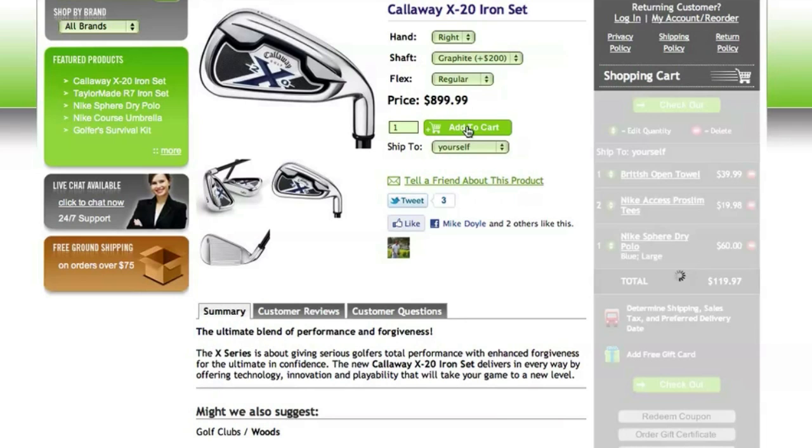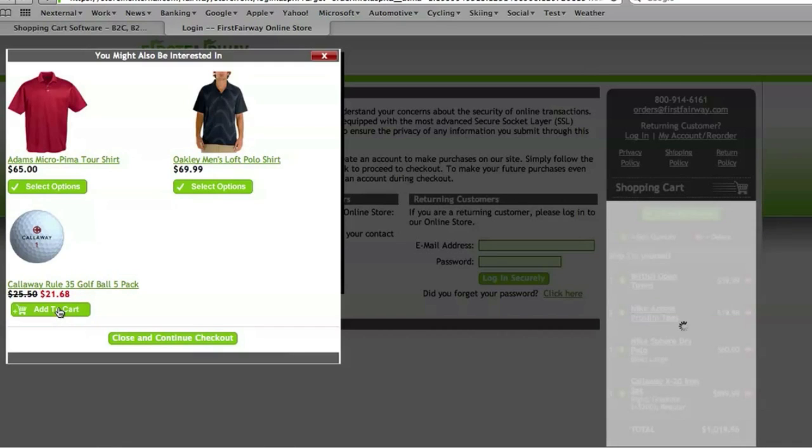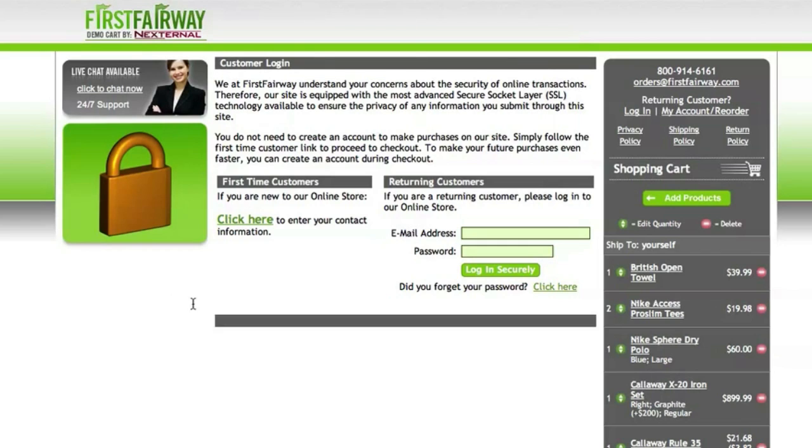Now that we've selected our products, let's check out. And once we do so, the merchant can even have a dynamic related product message to me. Here's some other things I might be interested in that at this point I've otherwise passed over. And you know what? I can see these golf balls are on sale. Could always use more. So let's click add to cart for that as well. So using that dynamic cart messaging and this related product upsell overlay, two very powerful tools for a merchant to increase their average order size. So now that we've got enough products in our cart, we're going to check out. And we're going to be a returning customer to save us a moment.